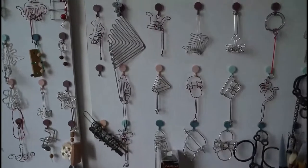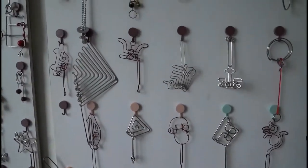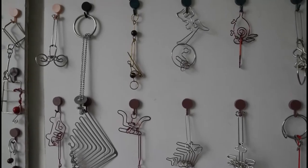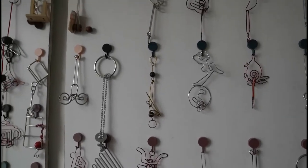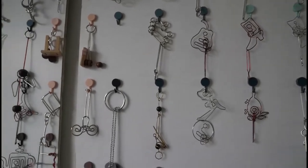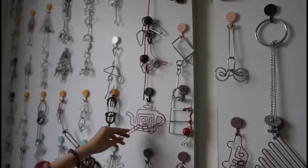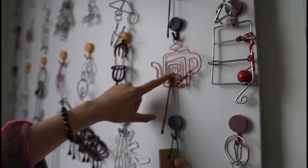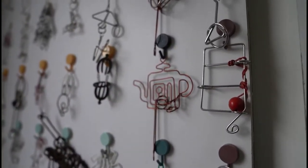All right, let's take a look here. This whole wall section is ingenious rings. You can see all kinds of shapes and colors. I wanted to show you guys this teapot. Look at the shape. What you do is you try to get this piece out of this teapot. That's how you play with it.